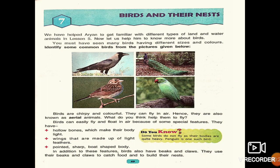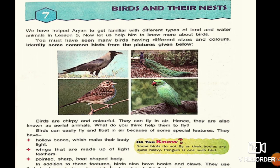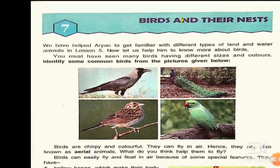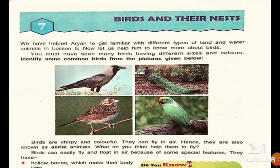In the new syllabus you have seen that chapters 1, 2, 3, 4, 5 are for the first half yearly examination, and then in the month of October we will start from chapter number 7, Birds and Their Nest. Open your book, everyone. I am reading the chapter and you also read with me.